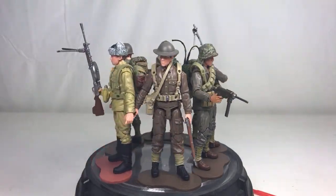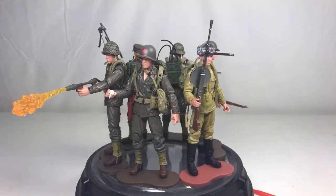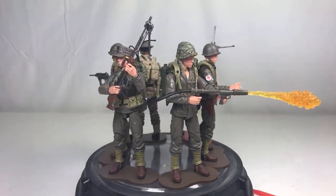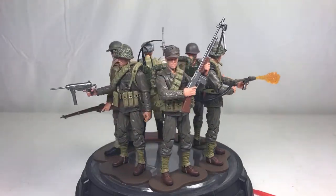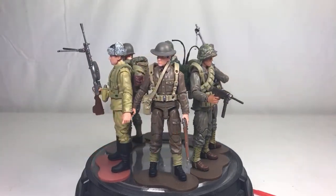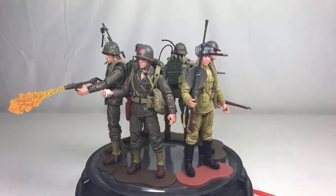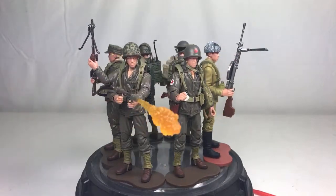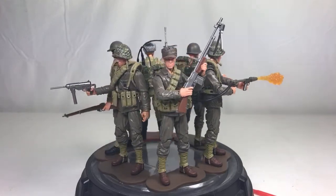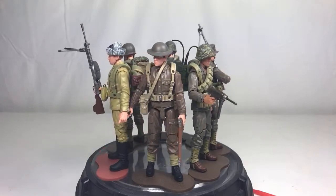I would like to pick up one of the... I think the bodies were different for the Army guys, so I would like to pick up an Army guy eventually. I don't think there was any available, though, at the time, so there's that. But yeah, I'm really pleased with this line overall. Like I said, I'm definitely probably going to pick up some Japanese figures and some of the German guys as well. I would like to pick up maybe another Russian and maybe the Thompson guy down the road.